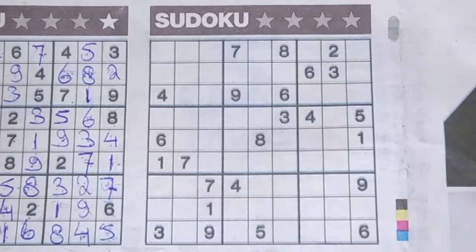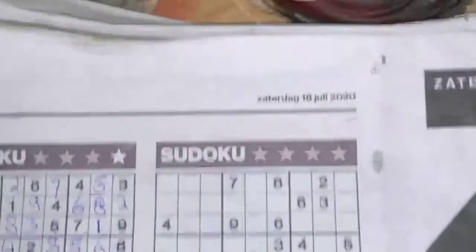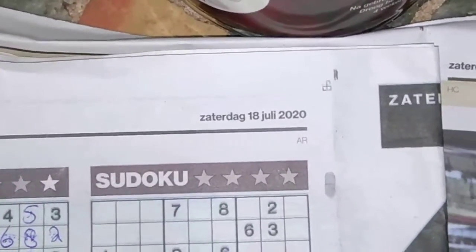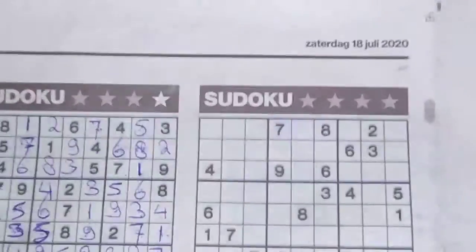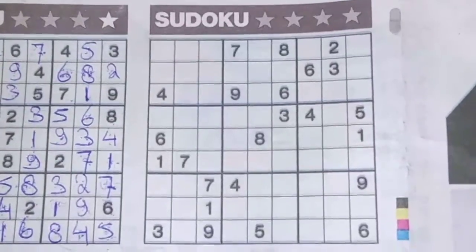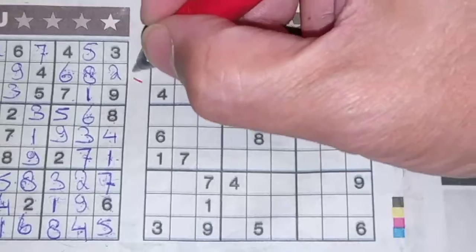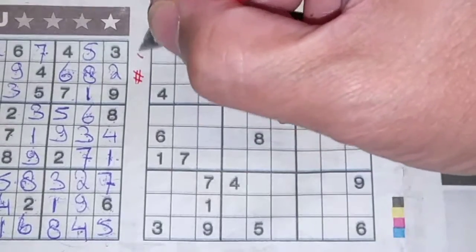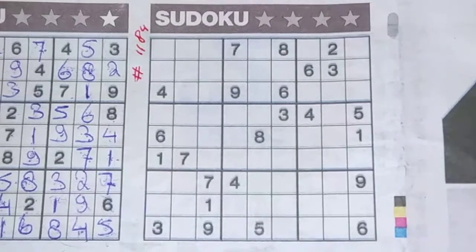Welcome back with the fourth Sudoku of today's newspaper in the additional of Saturday, July the 18th, 2020. The fourth Sudoku is a 4-star Sudoku, and this will be number 1184. Yes. And before I start, I always count the numbers.